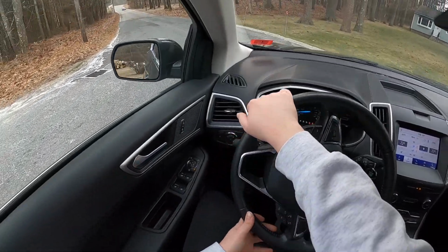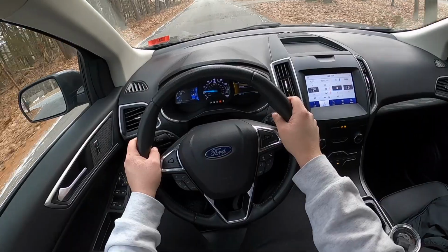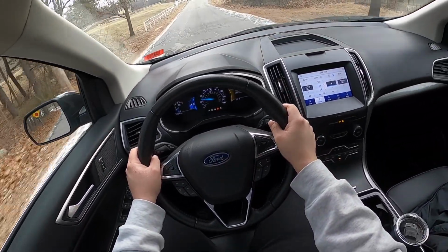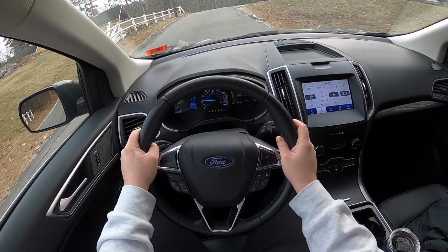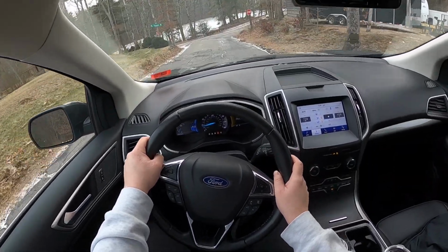All right, so this is our trademarked Auto Joe test, the worst road in Merrimack, New Hampshire. Let's check it out. So I'm going to approach this at 20 miles an hour, just like I always do. Give everyone a fair chance.